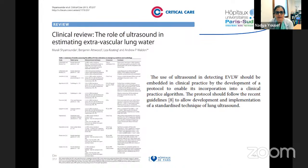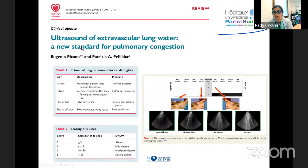And there have been many reviews since then. This is one that came out almost 10 years ago now. And the use of lung ultrasounds in detecting extravascular lung water here should be embedded into clinical practice. We should interpret it into our clinical practice algorithm following different guidelines. And it's being used more and more. As we see here, our cardiologist colleagues are starting to use lung ultrasound on a daily basis. Should it maybe possibly be a new standard for pulmonary congestion?